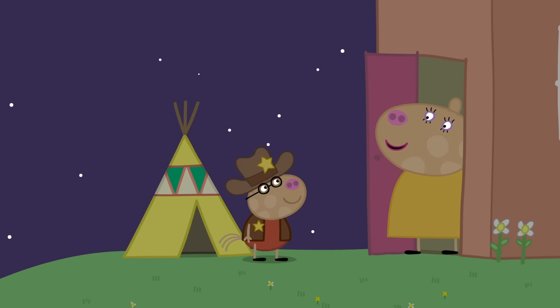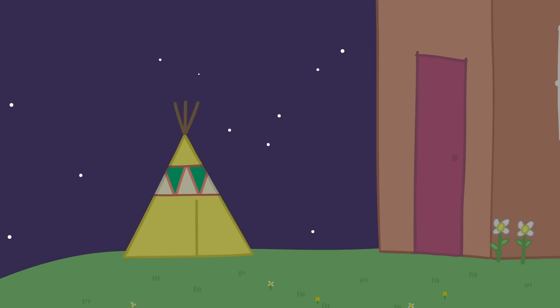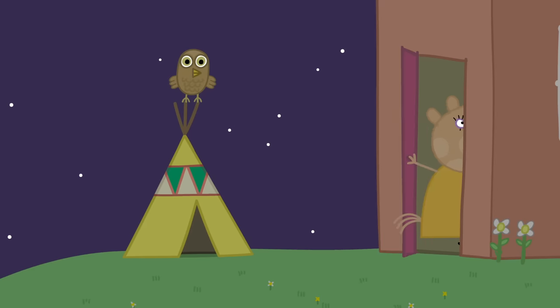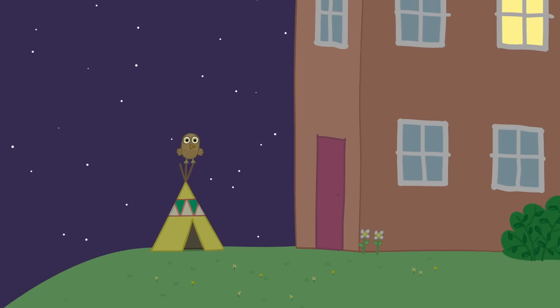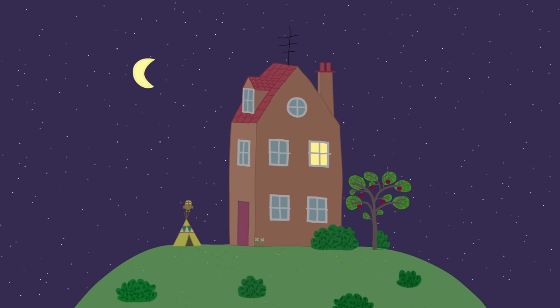Are you coming in, Pedro? I want to pretend sleeping a bit more. OK. Mummy, can I come in now? Yes, my brave little cowboy. Even brave little cowboys like to sleep indoors sometimes. Night, Pedro. Good night, Ma.